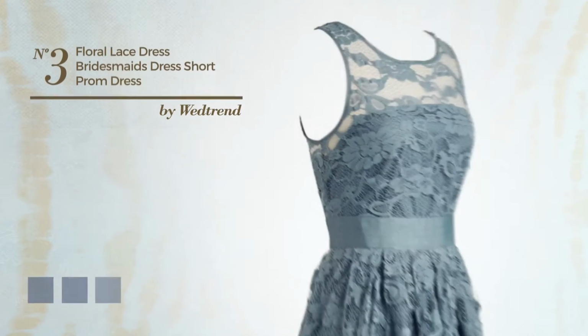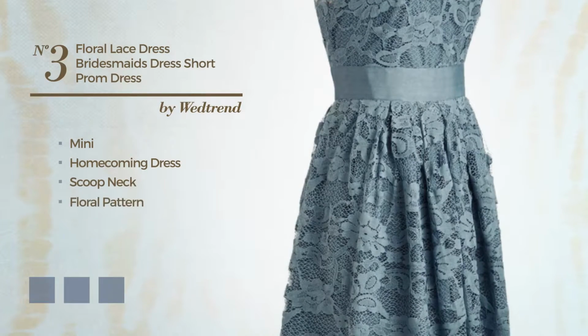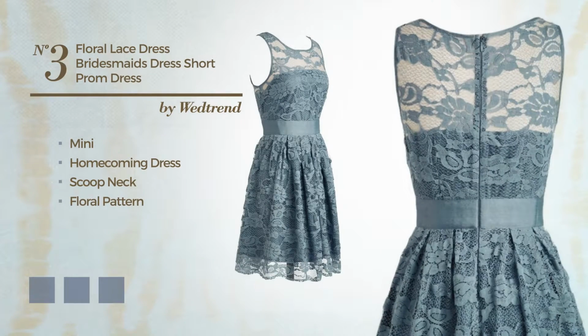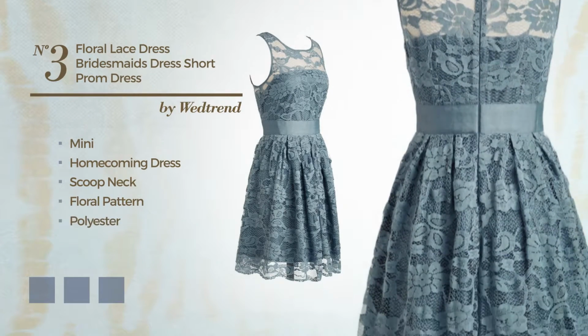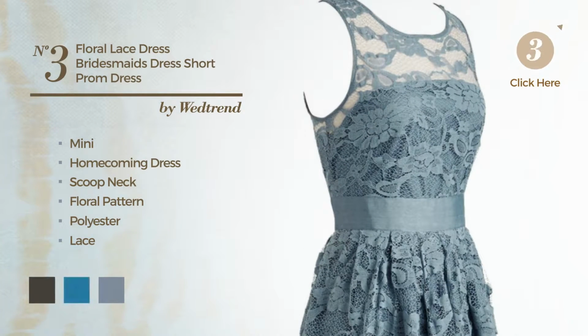Number 3, a feminine mini homecoming dress. Featuring a scoop neck, with a floral pattern, produced with body-warming polyester, accented with lace. Available in 21 color variations, like, black ink, blue jay and blue blush.